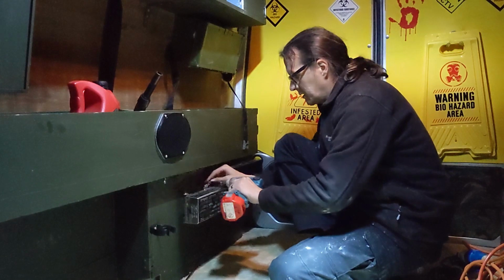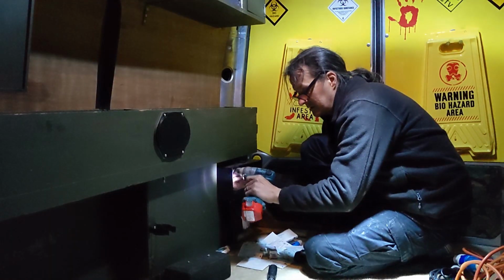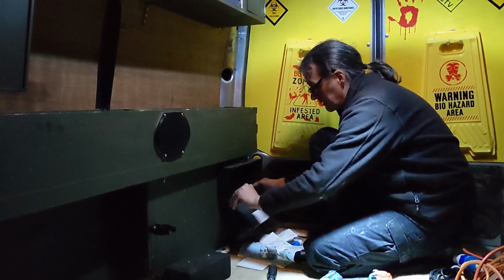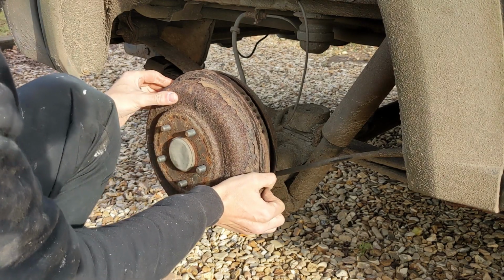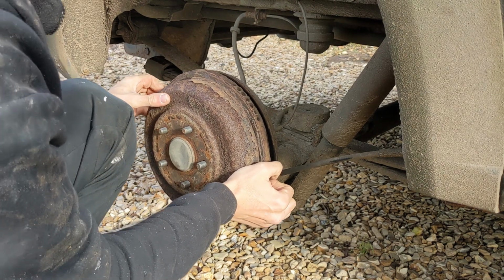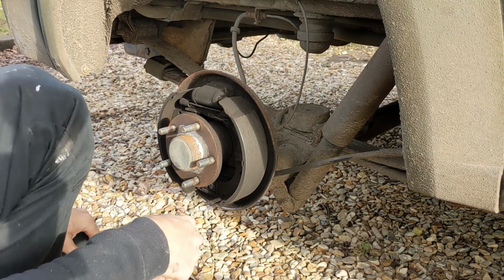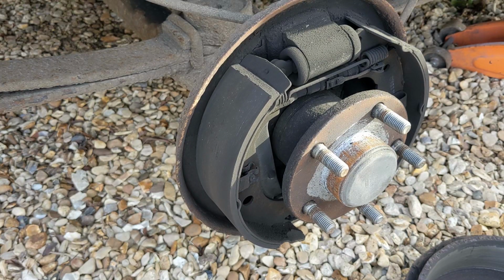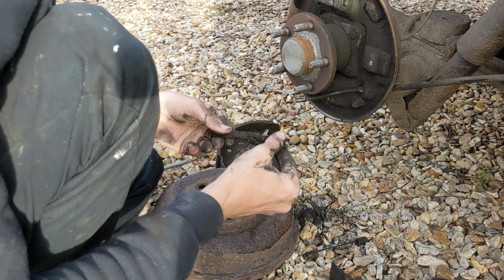It got dark after that, so I spent some time getting rid of the bits out the back I don't need. And then the next morning I took a look at the brakes. It actually looks decent enough in here. And the handbrake does look like it works. Hopefully it's just an adjuster issue.